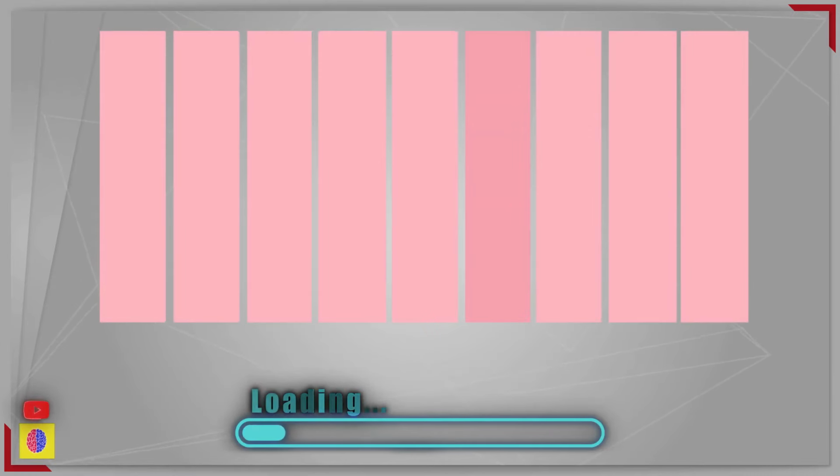Question 1, let's start simple. They're all pink, but one is a little bit darker. Can you see which one? Point it out. Keep an eye on the timer.